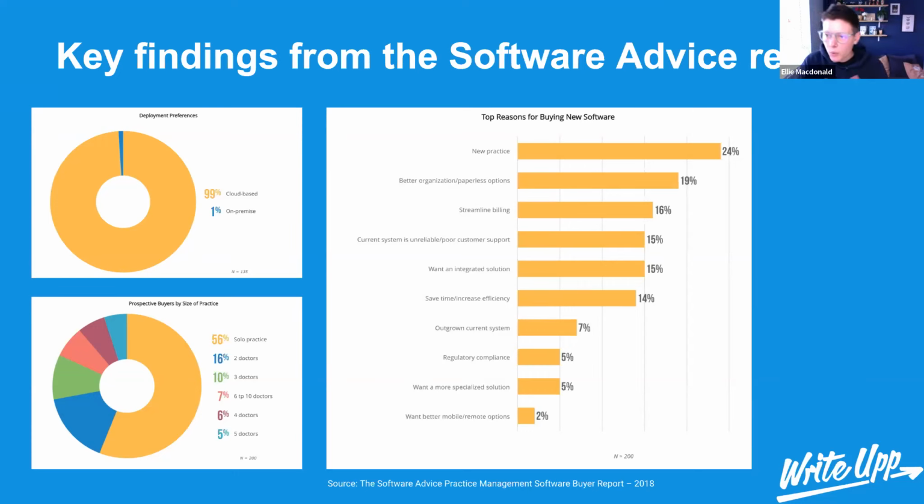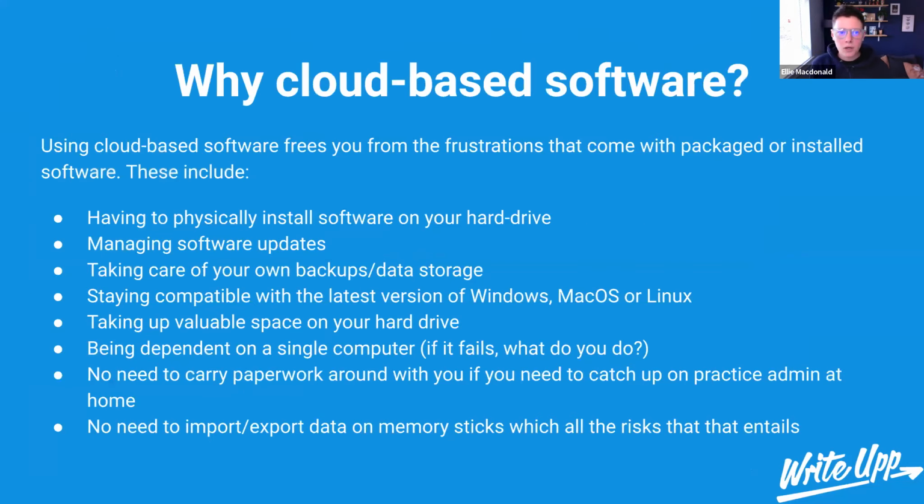I want to just quickly go through what cloud-based software is, because I know it can be confusing and it can be a bit like, what on earth does that even mean? It's in a cloud, it means nothing. And before I really dug into it, before I worked at WriteUpp, I didn't really know either. So why cloud-based software? What is it? The best way to think of cloud-based software is like a utility or a service.